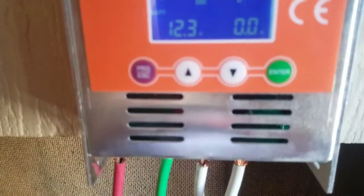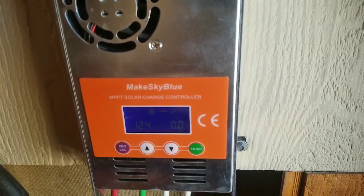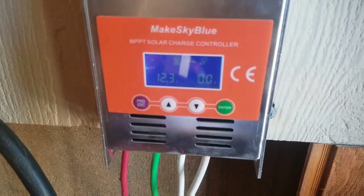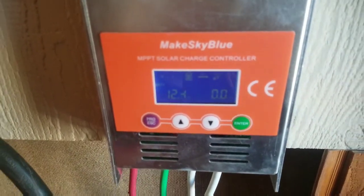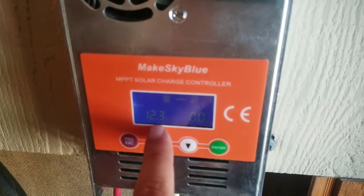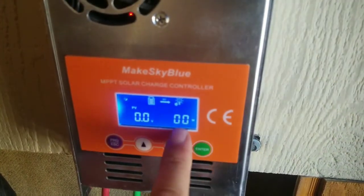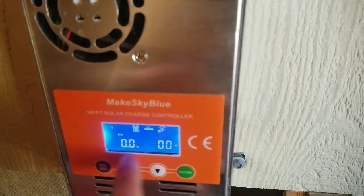Currently, it's completely disconnected and shows nothing. Under load: for that reason, we have turned off the inverter inside the house, so there is absolutely no draw. The battery array is reading 12.4 volts, which should be okay. It's also showing that it is not charging anything because we have killed the main breaker from the solar panels to the battery bank. It should now be safe to work on.